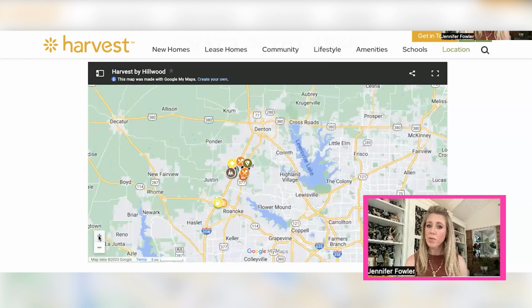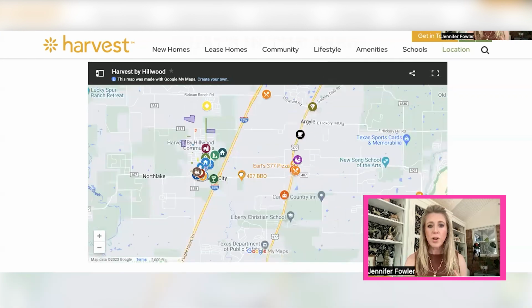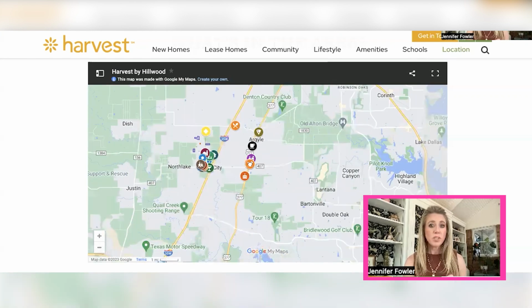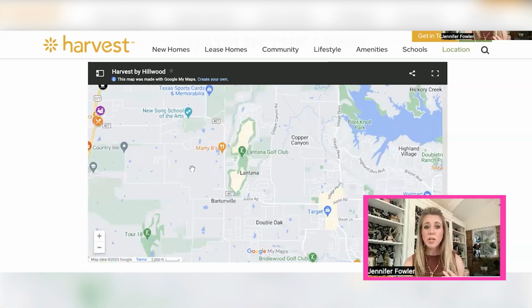One thing that you're not going to find in the Harvest neighborhood or really in Northlake, because here's where Harvest is, Northlake, and Argyle's over here, so you've got both schools, is a lot of restaurants. That's one thing it does not have. So all you do is get over here on 407, you hit Argyle. You've got a few places. Argyle is a very small town still, which is great because not every town needs to be big. But once you hit Bartonville, you've got places like Marty B's. There's Mexican restaurants.